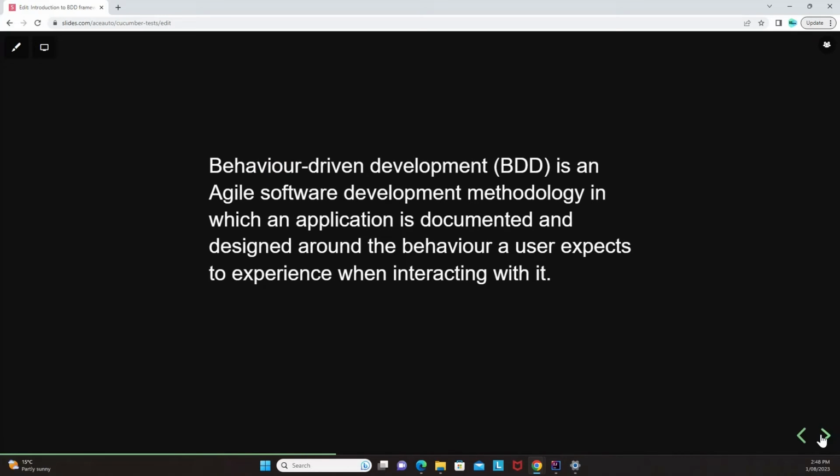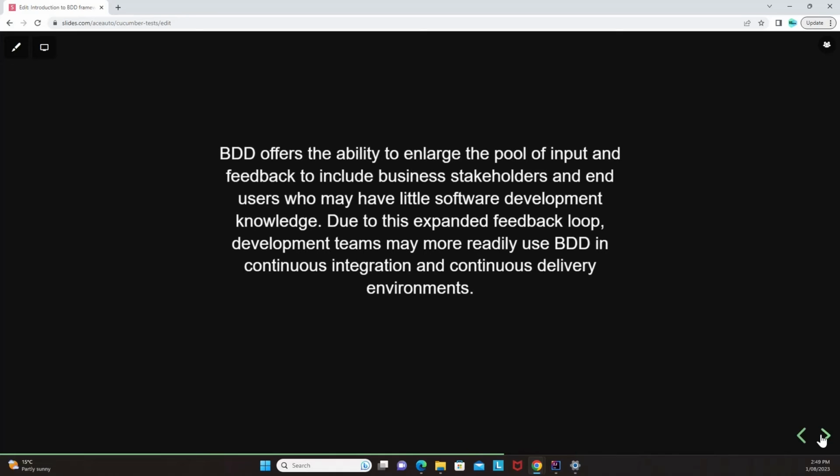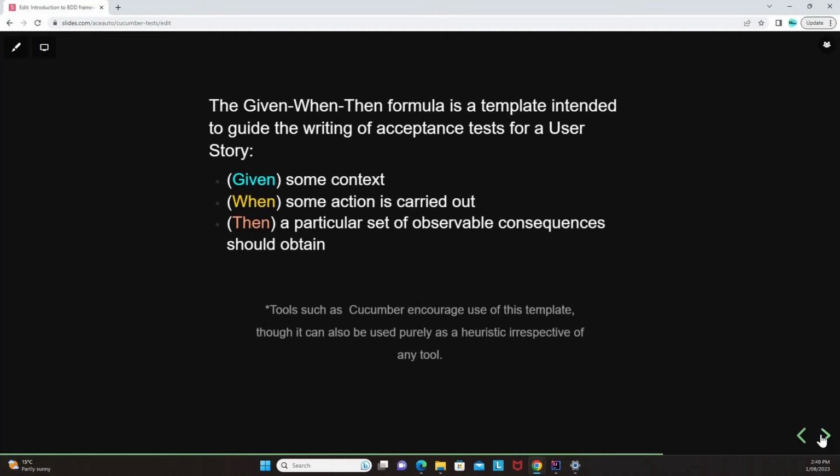Behavior driven development is an agile software development methodology in which an application is documented and designed around the behaviors a user expects to experience when interacting with it. BDD also offers the ability to enlarge the pool of input and feedback to include business stakeholders and end users who may have little software development knowledge. Due to this expanded feedback loop, development teams may more readily use BDD in continuous integration and continuous delivery environments.